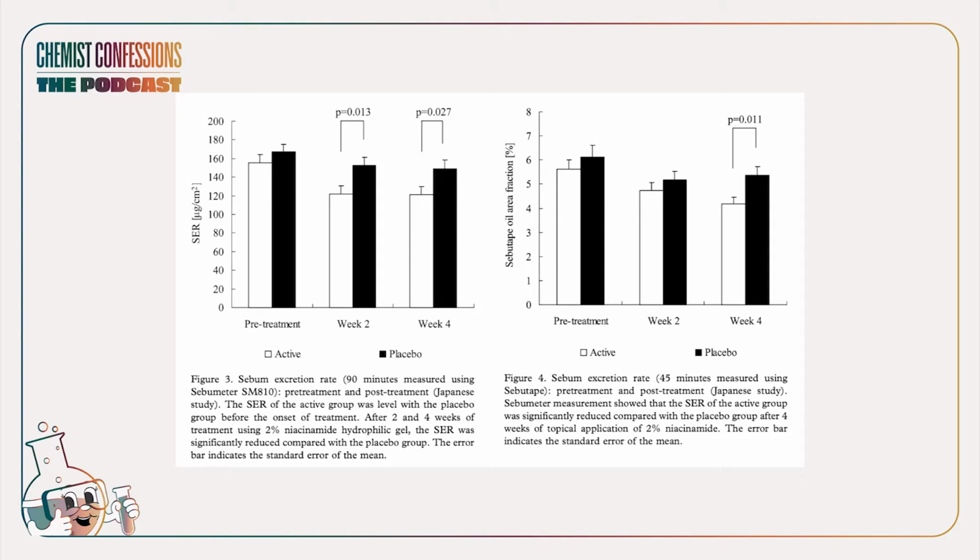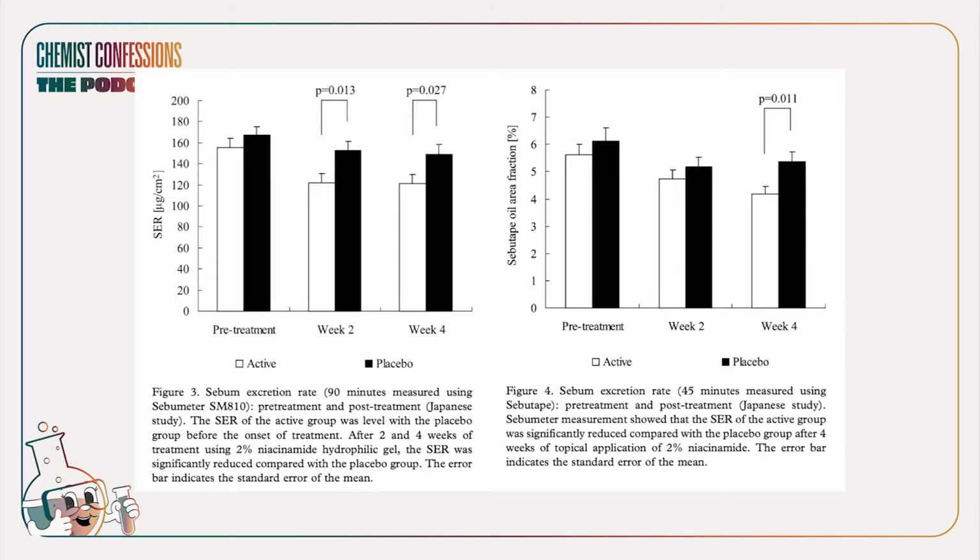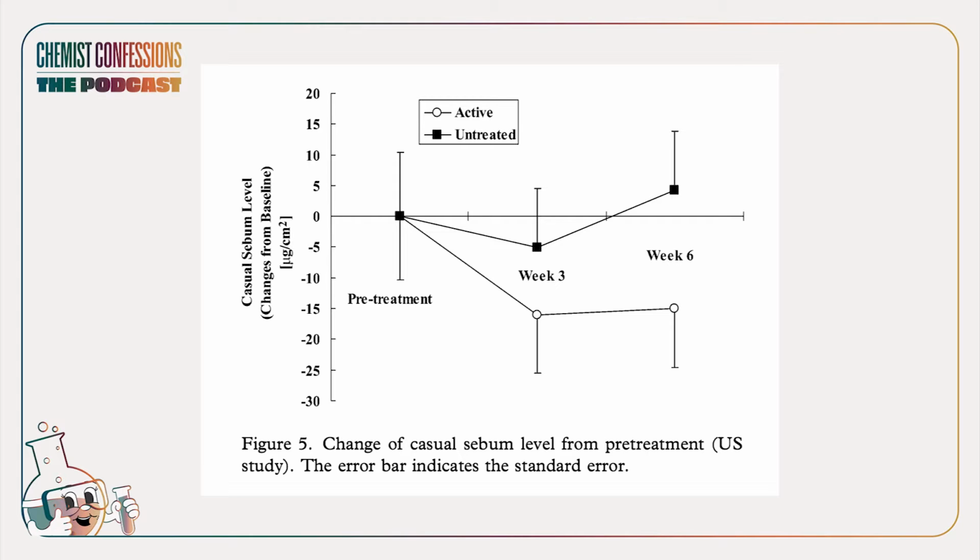If you do a side-by-side comparison, you'll look at the Caucasian study. I don't know why, but they just couldn't make the graphs a little bit more correlated. Today I feel like a bar graph, and tomorrow I want to do a line chart. Just whatever. Anyways, the results did demonstrate that the sebum excretion rate of the 2 groups, although not significantly different at baseline, was significantly lower in the 2% niacinamide treated group at week 2 and week 4 of application.